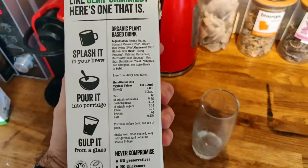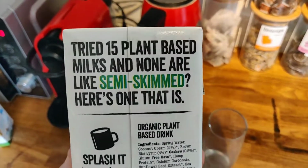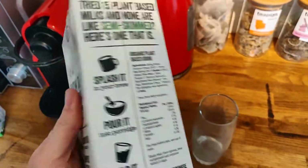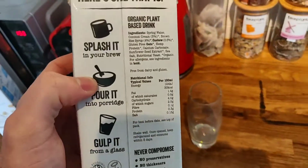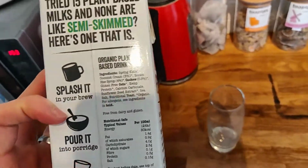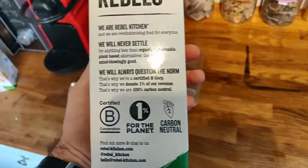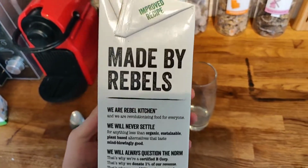And that's why I really wanted to share it with you, because they make some pretty big claims. Here we go: tried 15 plant-based milks and none are like semi-skimmed. Here's one that is. That is a big claim. And I know that a lot of my friends message me and say, look, I really like soy milk for my cereal, but I just can't drink it in my tea. They're just trying to find this one milk. They have several different milks that they drink, but none are perfect. So hopefully this will do the job. Let's have a look.